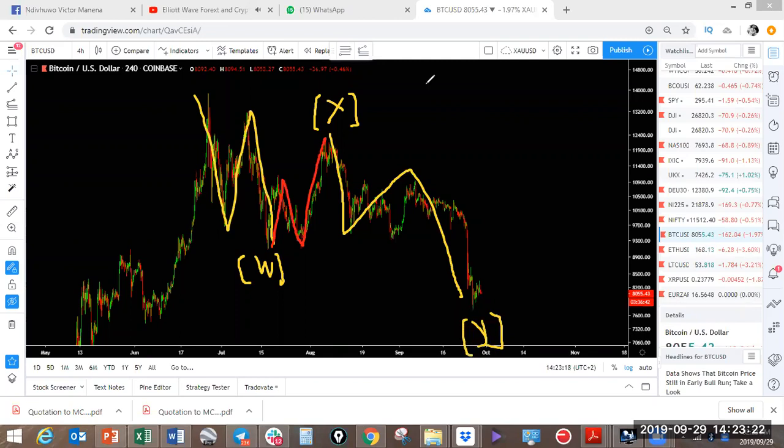Now, if you like putting in a lot of letters, you can do that, but that's just simply WXY there, ABC there, ABC there, and if you wanted to also, you can also do this. There's another ABC there, even lower now, ABC. Now this is how you find people with a lot of letters in a chart.